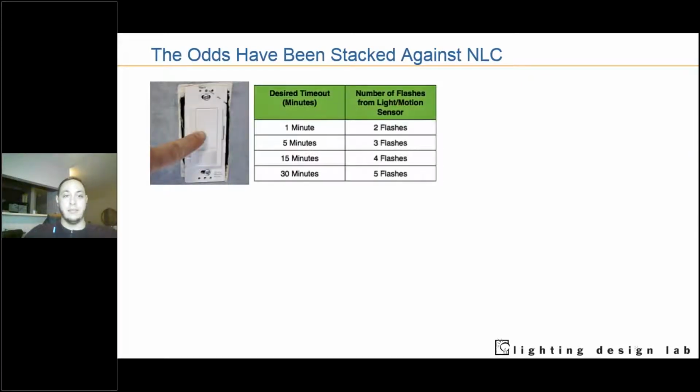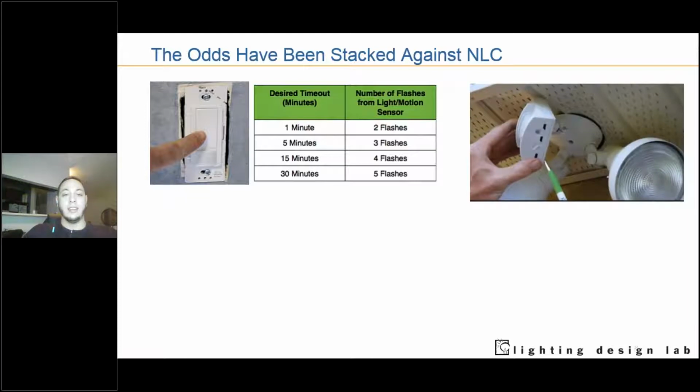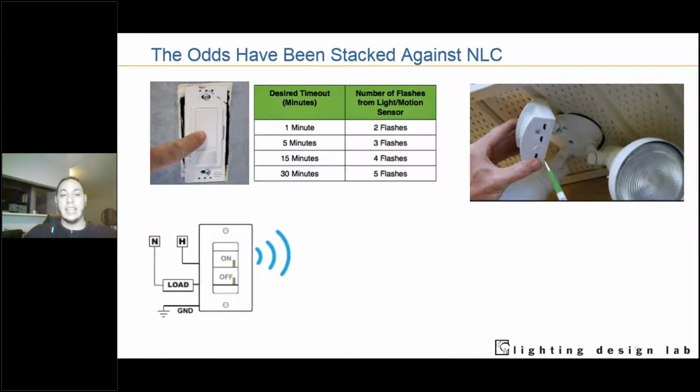We have to admit that the odds have been stacked against network lighting controls. Say 10-ish, 15-ish years ago, people know about playing almost Morse code on sensor switches to be able to program them to whatever the timing and sensitivity settings you want it to be. People still have painful nightmares of having to go into the roof hundreds of times to change dip switches on sensors in the ceiling. And even when wireless technologies came out, there were still some issues and some funk with the connections and devices losing communication.